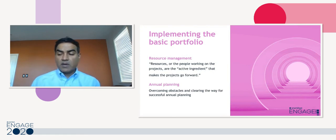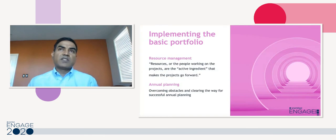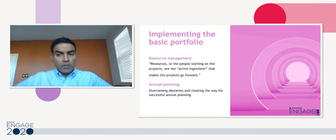So if these 4 components are implemented: intake, reporting and performance, resource management, and annual planning, that collectively is called the basic portfolio. Although the term says basic portfolio, this is actually a huge capability that most organizations lack today. So basic is actually quite capable. The only reason we call it basic is it's the stepping stone to the next level, which is the advanced portfolio. So once again, to reiterate, the basic portfolio adds an immense amount of capabilities to an organization. And getting these 4 components done must be the first step in any organization's portfolio journey.